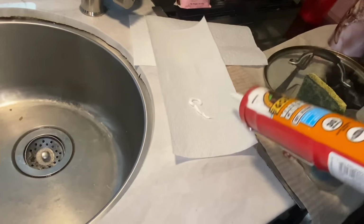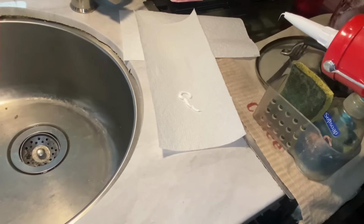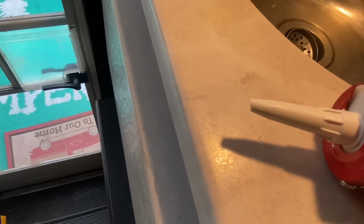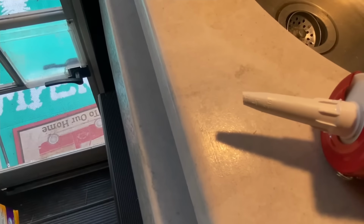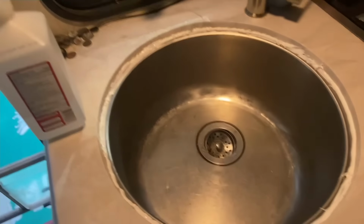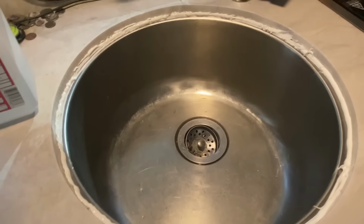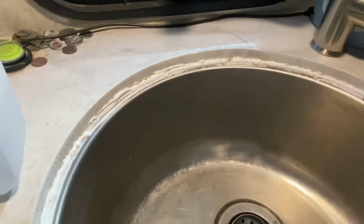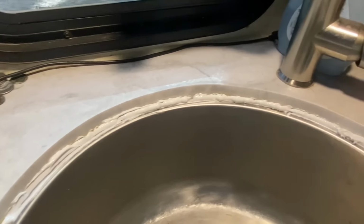Oh, yeah. That should probably work. I lied. I cut it a little bit further back. That other one was a little too small. Well, it is not pretty, but I think it did the job of sealing up all around.